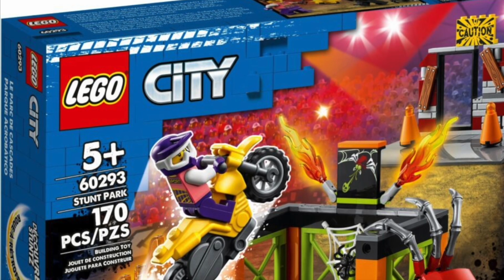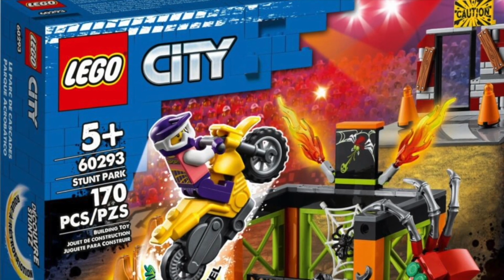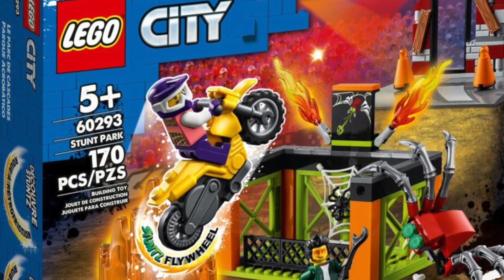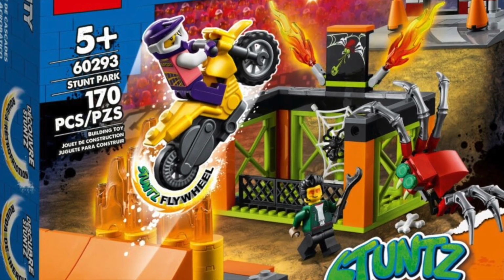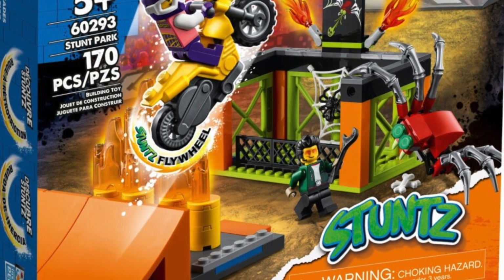Alright, so the first one here is 60293 Stunt Park, 170 parts, and this is where the price gets wacky. Over on Promo Bricks, this is a €30 set, so probably 30 bucks here in the US. 170 parts, 30 bucks, 2 minifigures, and a brick-built spider, so I guess that's kind of interesting, but not really.